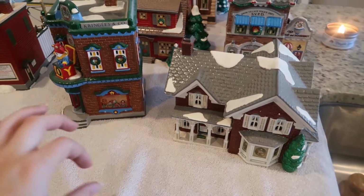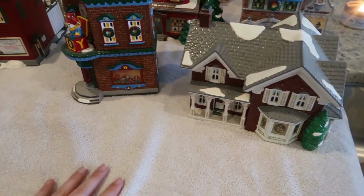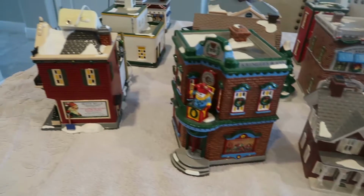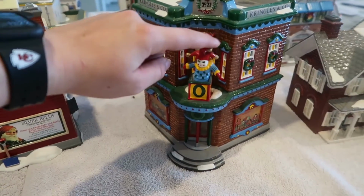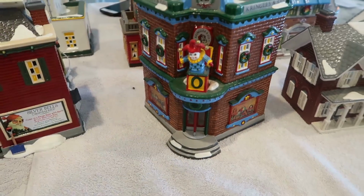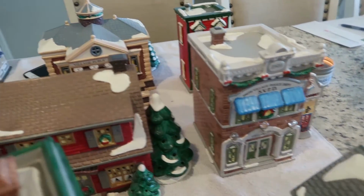I just took down the bottom shelf, basically. These are not really all that bad. None of them have any damage. This little guy, how cute is he? Whatever, it's fine. We have a police department over here.